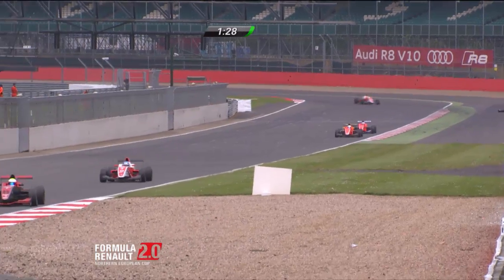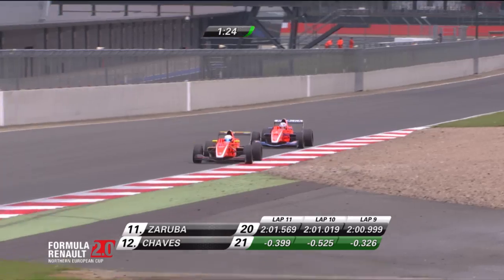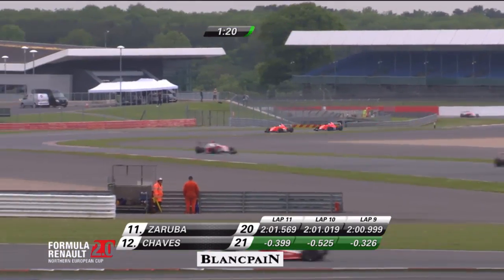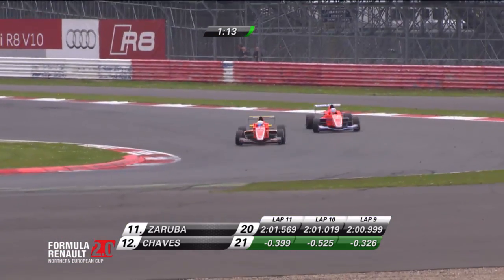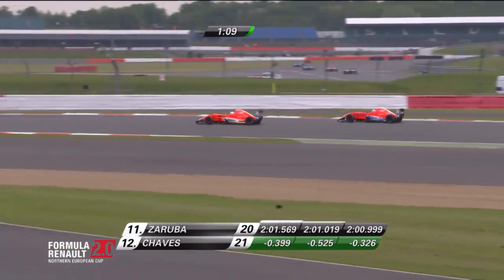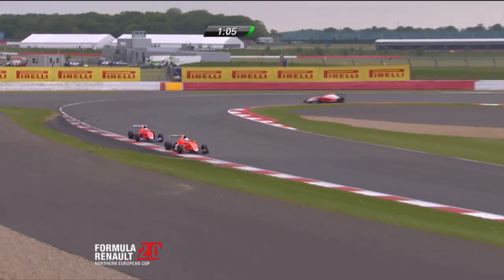Out of Club corner comes the 11th place duel. Still Zaruba ahead of Chavez. There you can see how the gaps have been over the last few laps, never really much more than half a second. The two of them still running together. They're teammates at AVF, so the last thing they need is to come to grief. But it's getting close on occasions, isn't it? Enrique Chavez's car is the one with the blue side pods. The white side pods carried by Josef Zaruba just up ahead of him.